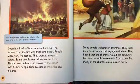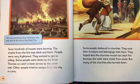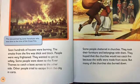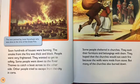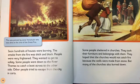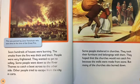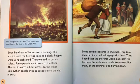Trying to escape. Soon hundreds of houses were burning. The smoke from the fire was thick and black. People were very frightened. They wanted to get to safety. Some people went down to the River Thames to catch a boat across to the other side. Other people tried to escape from the city in carts. There's another painting here, which was painted by someone who was alive during the Great Fire, and it shows you the ferocity of the fire and how difficult it was for people to get away from it.